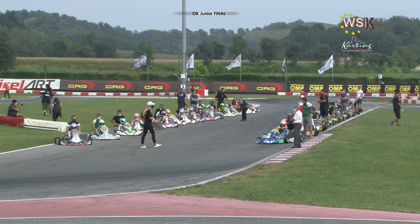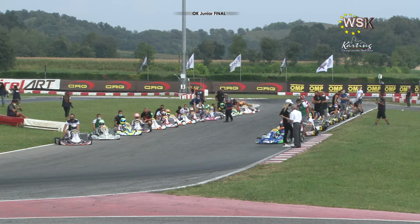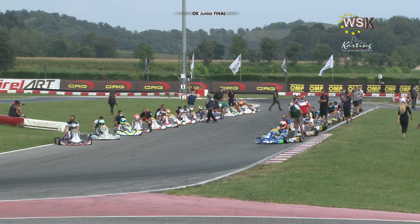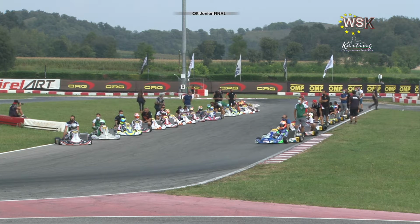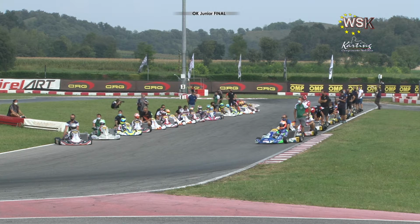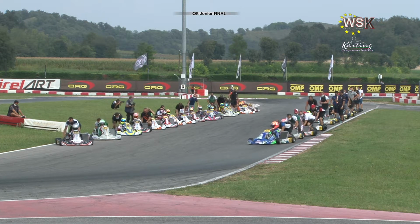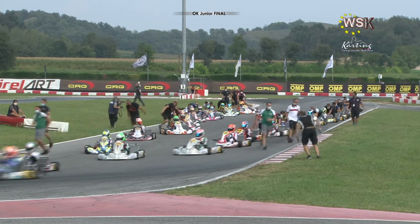The 1 minute board goes up. Brando to the right of your screen, Ugo to the left, Il Siciliano and Keebsy on the second row. In fact, we've got 3 English drivers inside the top 6, the Italian on pole with the American to the left of your screen. We'll take a look at the grid for you in its entirety in just a few moments, as we get set and ready to race over 17 laps. The OK Junior Final, the second round of the WSK Euro Series here at Lonato.